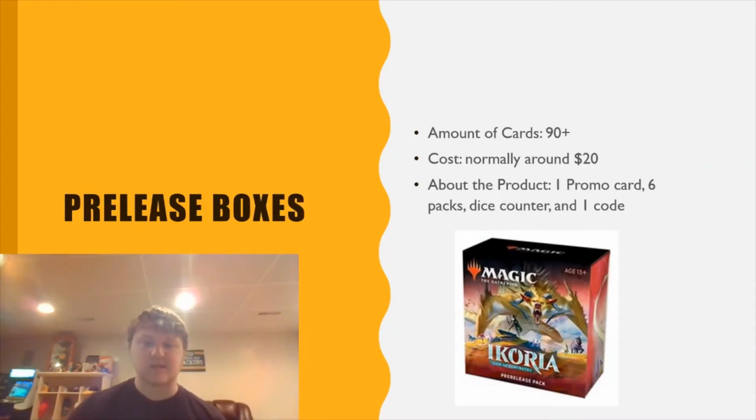Which is the pre-release boxes. To me, the description was like 90 plus cards, because it comes with 6 packs, and 6 packs is roughly, I was counting 15, 30, 45, 60, 75, and then 90. And then it comes with a promo card and maybe a card after that. So it may be 91, it may be 95, almost 100 cards. So it's quite decent, and it's really cheap because it's roughly around $20 that I've seen. On Amazon or eBay it was like 24, and it was on sale for like $22. So it's roughly around $20, but I think the normal price is 25 to be honest. So it's still pretty cheap.